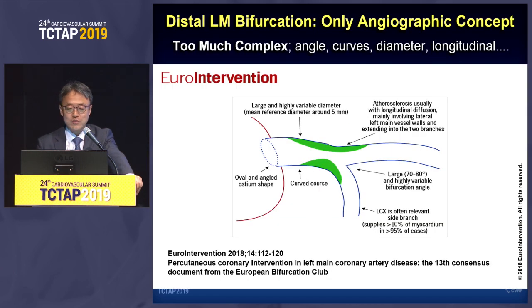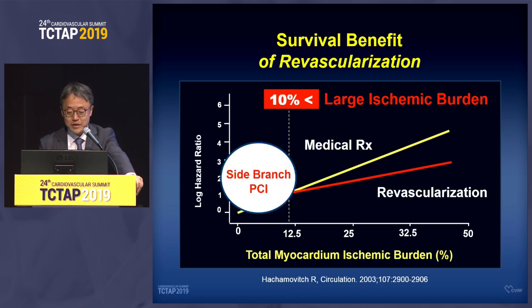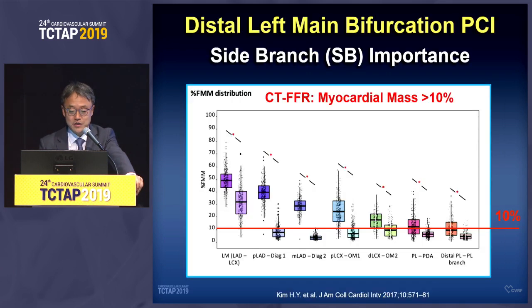So looking at the angiographic findings of distal left main, if you think about it only with an angiographic concept, it is too complex. There are angle, curve, diameter, and longitudinal factors. There are too many things we should consider in the angiographic concept. But if you think about the functional concept, and this is a very well-known slide, revascularization benefit is with a large ischemic myocardial burden, more than 10%. Revascularization was better. Side branch PCI is usually less than 10%, but that is a non-left main bifurcation region. Looking at the distal left main bifurcation region, the side branch is important.